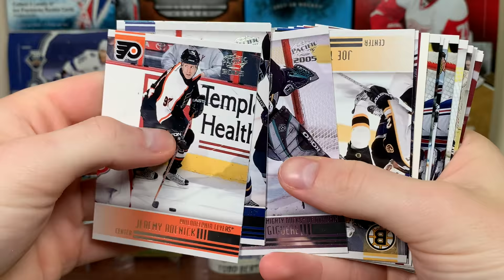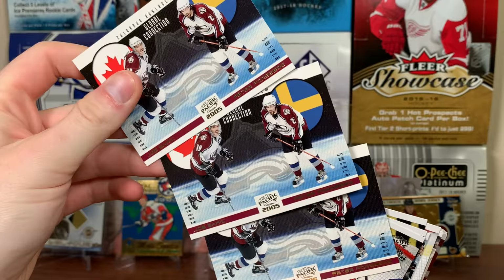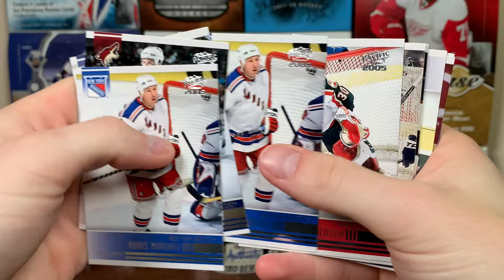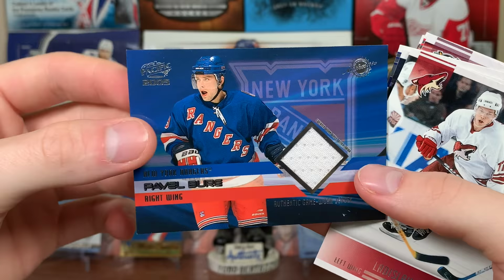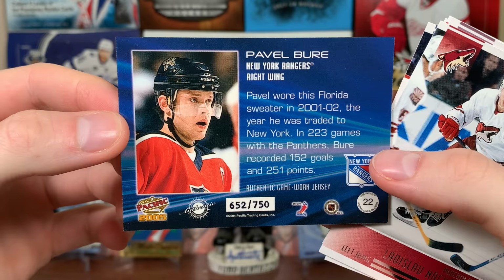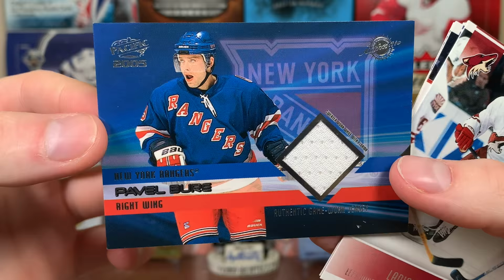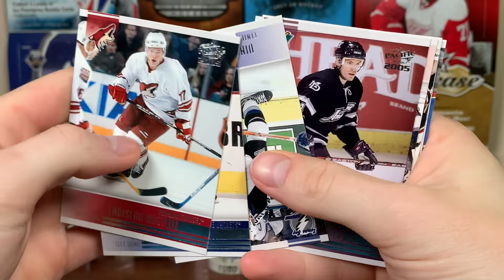JR again, Jagr. What the heck, we got three of them, yeah, okay then. Make sure I don't miss anything here. Oh, a third jersey, nice. Oh, look at that, nice, Pavel Bure jersey, authentic game-worn jersey, so that's awesome right there. That must be numbered to 750, he wore this Florida sweater 01-02. I'm actually looking for Bure stuff for Andrew, so hey, I'll go to the Andrew pile. Pavel Bure, that's pretty sweet right there, game-worn jersey, nice. Got some awesome jerseys there, two Russian legends, so it's been a pretty good box thus far.